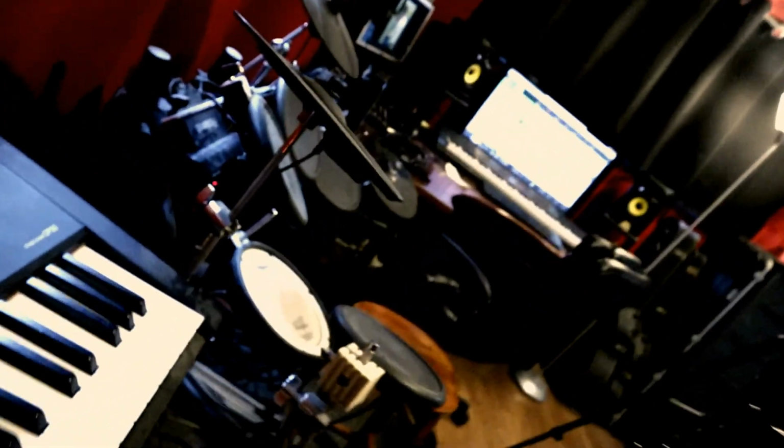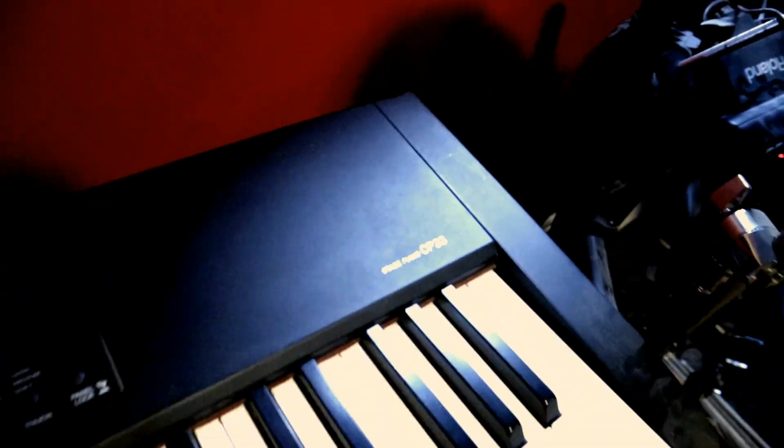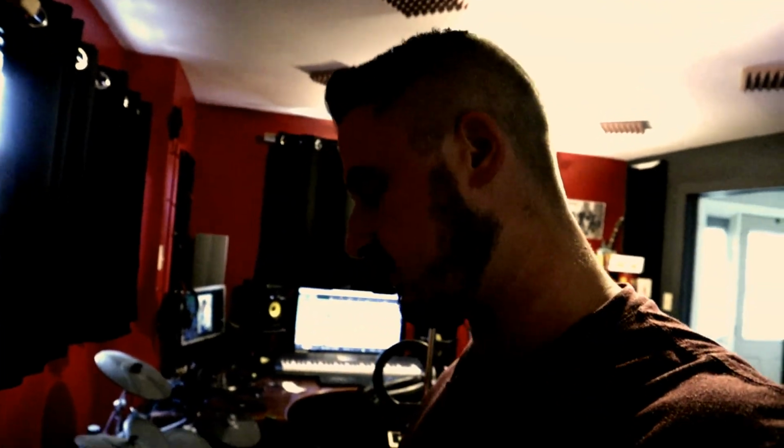Then I have my Marshall amp. Again, that's more from my days of being in a rock band. I don't use that a whole lot now. For keys, I have a Yamaha CP33, and it doesn't get used a whole lot because I literally use it just for pads, strings, a little bit of keys here and there. I'm not a big keyboard player. I can chunk it out a bit, I guess.